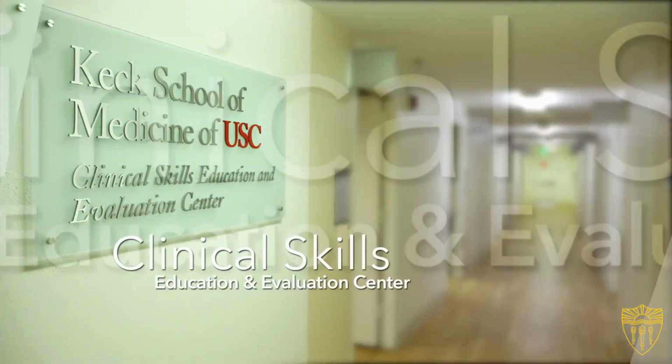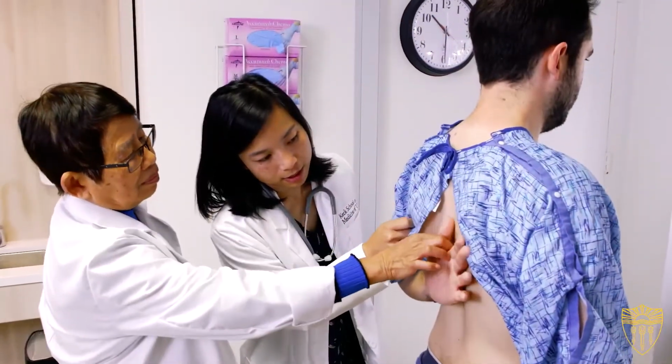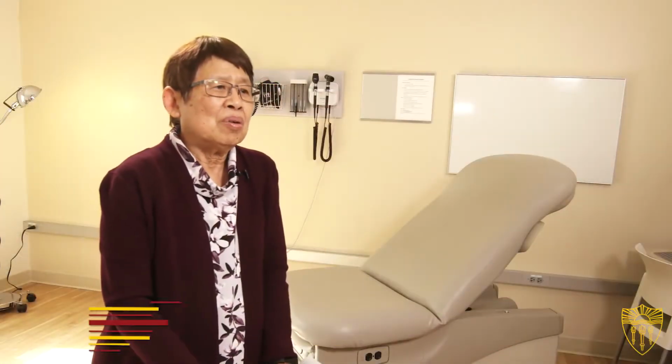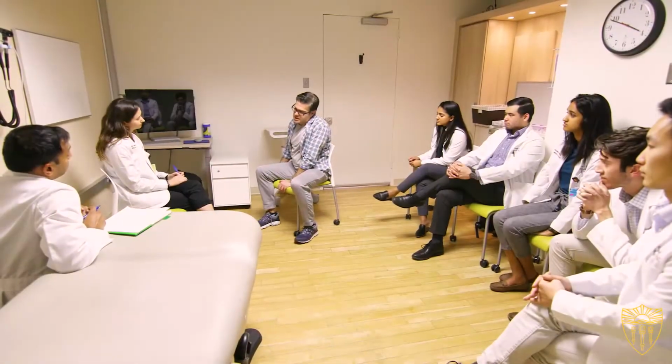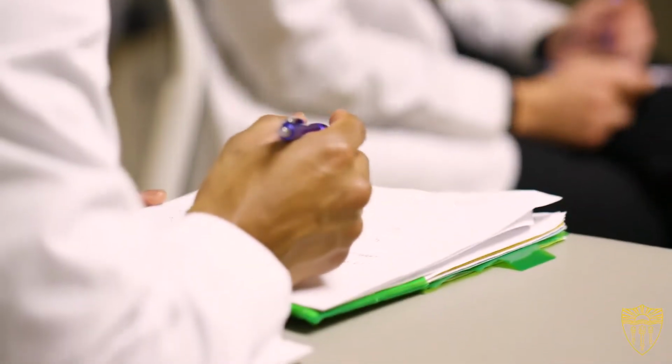The history is so rich here at USC. If you think of simulation in education, the first standardized patient was developed here. First computer simulated mannequin was developed here. Not only our history, but also the diverse and rich pool of talent that we have makes it the place to come for students to get a really good foundation in their clinical skills.